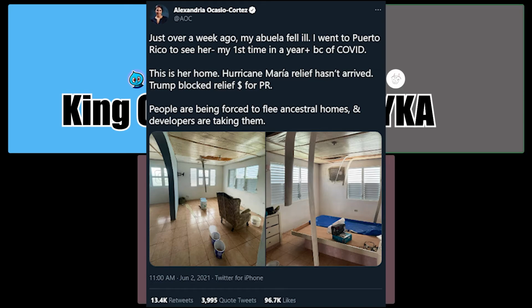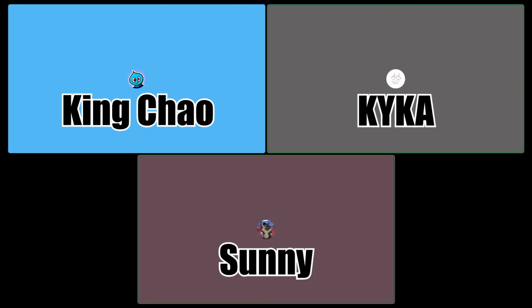"I went to Puerto Rico to see her." She didn't hyphenate it correctly, but we're not going to complain. "My first time in a year-plus because of COVID. This is her home. Hurricane Maria relief has not arrived. Trump blocked relief money for Puerto Rico. People are forced to flee ancestral homes and developers are taking them." Now, didn't the Puerto Rican government block Trump's aid, if I remember correctly?